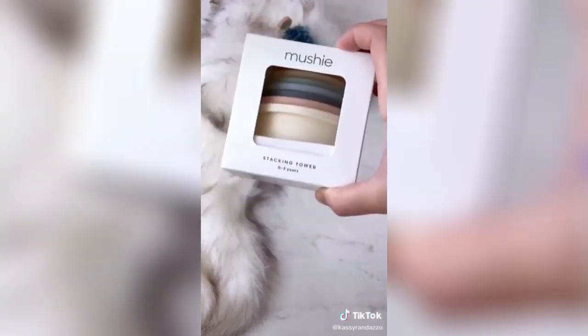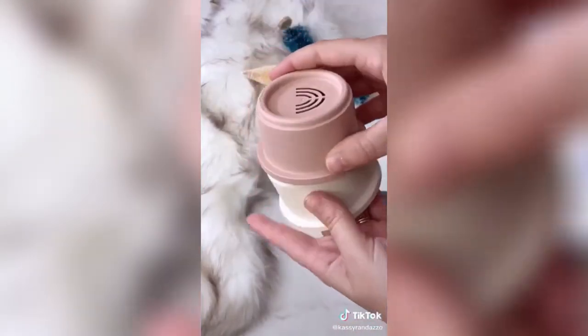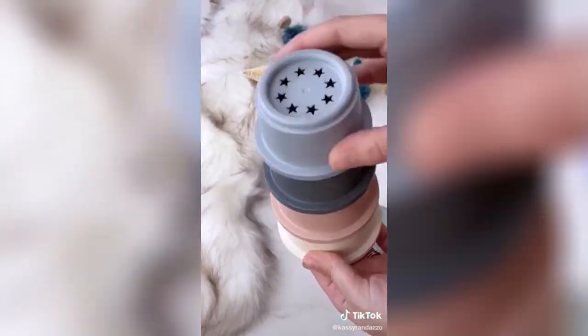And next are these plastic stacking cups. Both of my kids loved playing with stacking towers, and the color of this one is so beautiful. A great toy for on the go and in the bathtub.